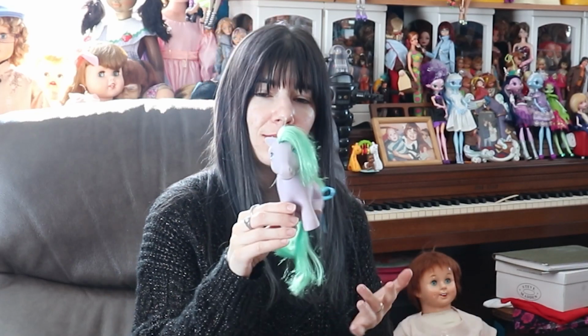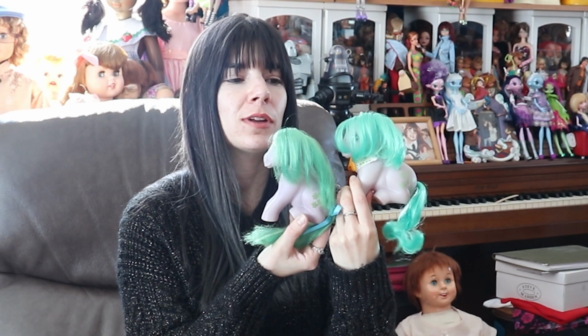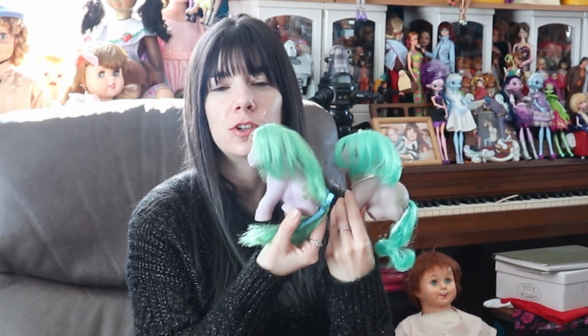Then we have the Italian variant here. Again, as we've seen with the other Italian variants, this one has blue eyes. She has darker seashells on her hip. So you'll see here, they're definitely a different shade of green, and even the hair is a different shade. The US release on the left here is definitely more vibrant and neon, and then the one on the right, the Italian variant, is a little darker of a green.